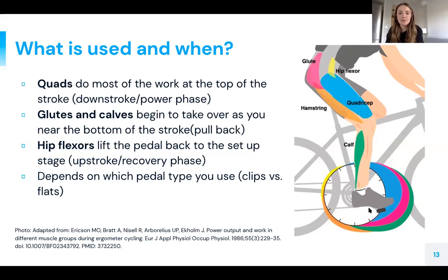Up here, we've got the hamstrings as well, which I meant to point to right there. Now I'm going mouse crazy here. Anyway, the hamstring is the orange. And then when we get up here, we have the hip flexor that really helps to bring us back up into the upstroke and recovery phase.